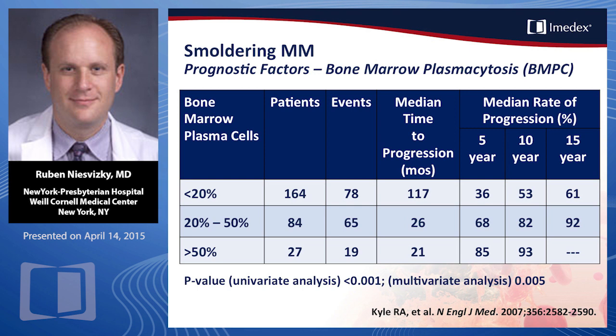Kyle reviews patients who have bone marrow plasmacytosis of less than 20%, 20 to 50%, or more than 50%. As you can see, people who have less than 20% bone marrow plasma cells have a median time to progression to active myeloma of 117 months, whereas patients who have a bone marrow plasmacytosis of more than 50%, the time to progression is quite short, 21 months, this being statistically significant.